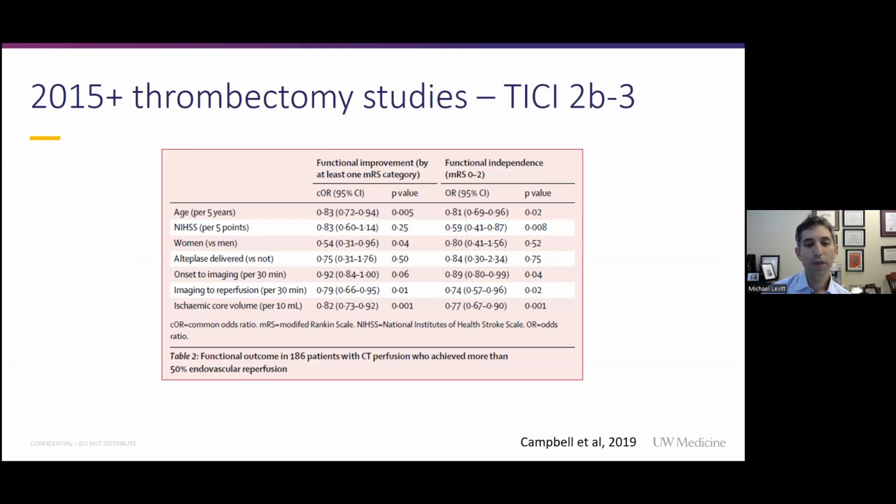So these were in patients who had at least a TICI 2B reperfusion, so greater than 50% of the downstream endovascular territory was reperfused, so successful thrombectomy. And here, again, you can see a significant improvement in thrombectomy patients compared to medical management patients with a pretty good odds ratio, 0.77 per 10 milliliters. This is functional improvement by category, meaning 0.82 odds ratio for thrombectomy per 10 milliliters for at least improving by one mRS category. The numbers are lower because the lower the scale in the mRS, the better.